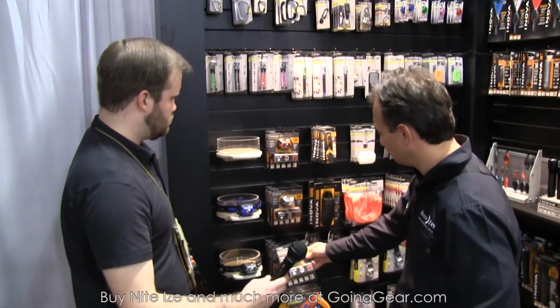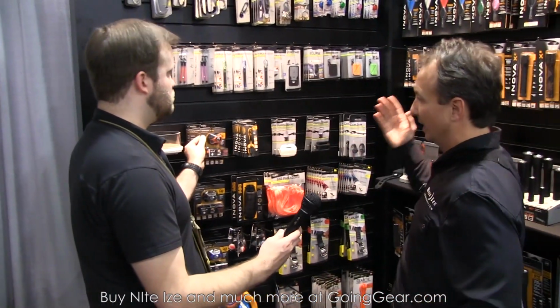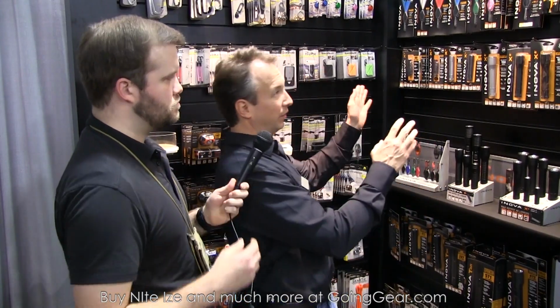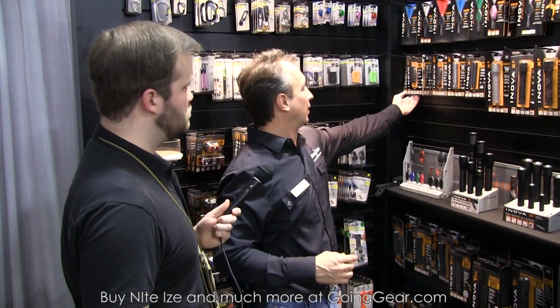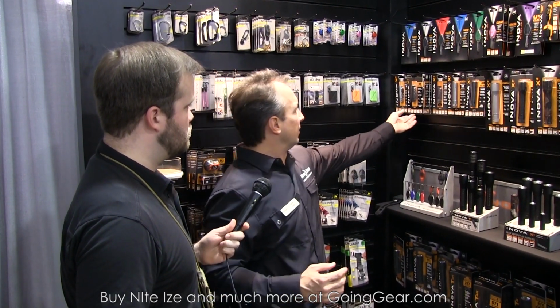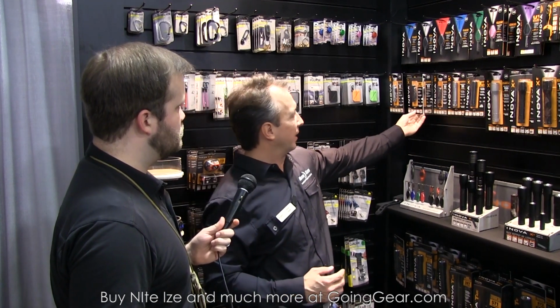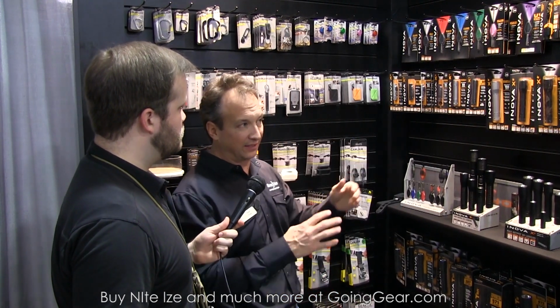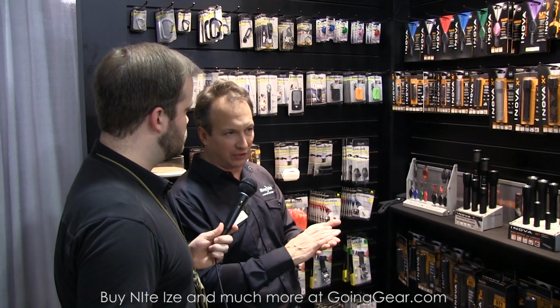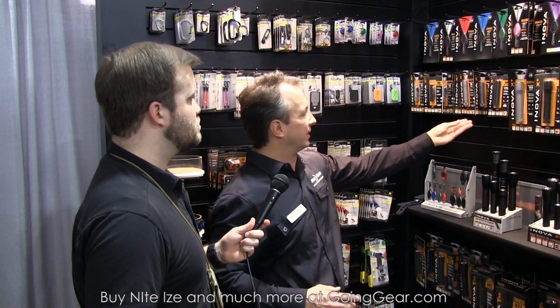So, referring back over to some of the new Nite Ize flashlights, we've made some significant upgrades that are just coming out around the April timeframe. We've taken our XS flashlight, which was previously at 53 lumens, and upgraded it to 80 lumens, while maintaining the runtime and efficiency within the range of where it had been, and essentially with no price changes.